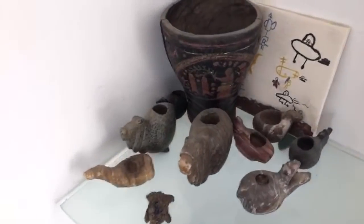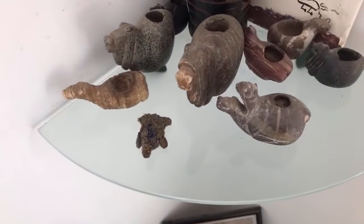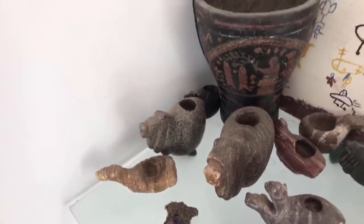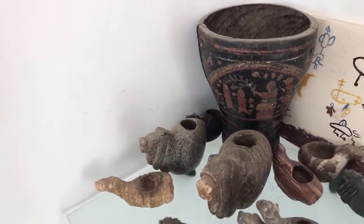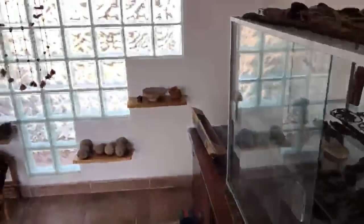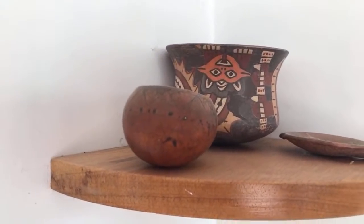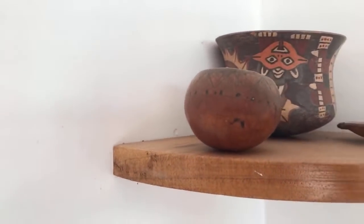Then over here we have these offering pieces made of stone in the shapes of llamas. These are all Inca. Put my finger there for a sense of scale. And then another Inca drinking vessel. And a few more little items of interest. Here again is another example of the Nazca culture. And then this is an Inca little offering dish. And a gourd from the Inca culture.